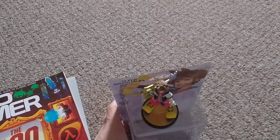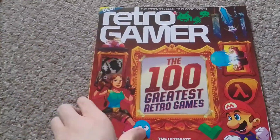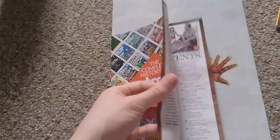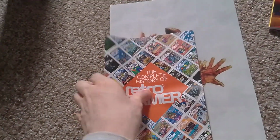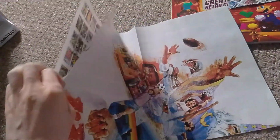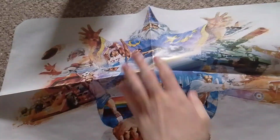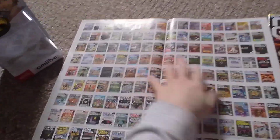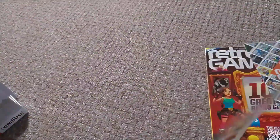One of the last things that we'll show is the newest issue of Retro Gamer, which is celebrating its 20th anniversary, so they did a special feature. Now you get some extra stuff with this issue. You get a complete history of how the magazine came to be, and you get a double-sided poster. This side here is an Atari 50, and here we have a side which I will be putting on the wall in the game room soon, which is all of the covers for the issues of Retro Gamer.